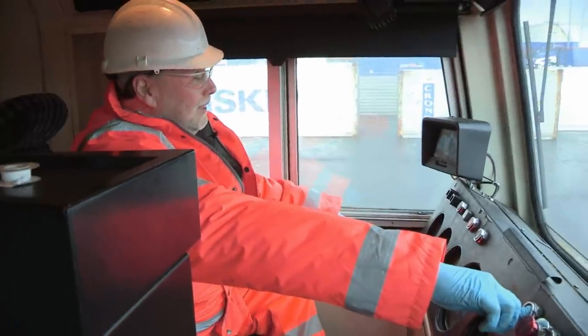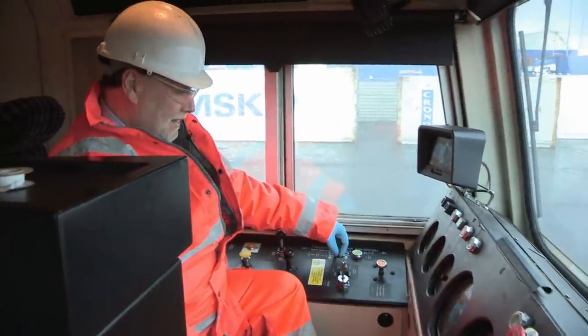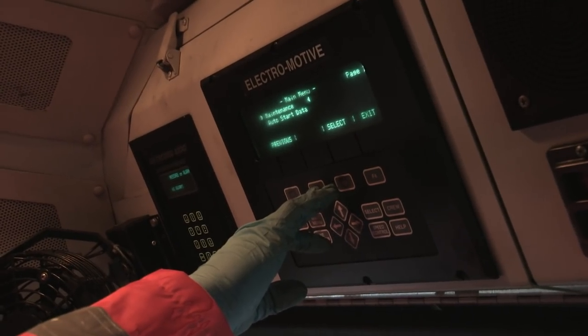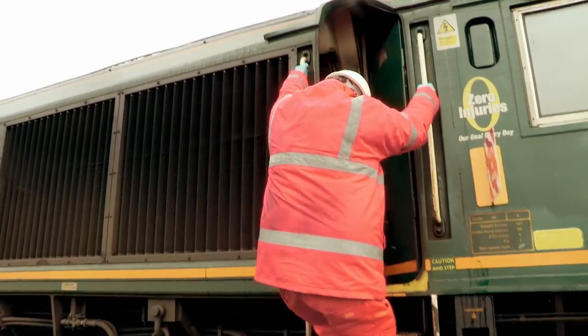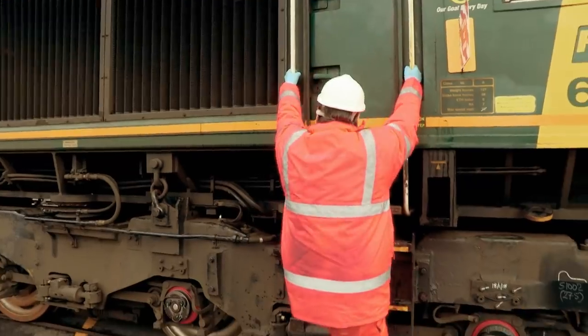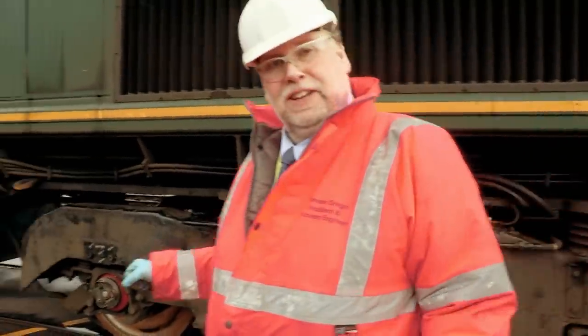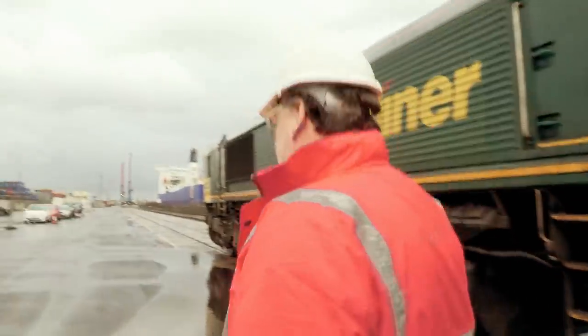So if it starts. She's not started. She's not wanting to play. You can't jump start them. If she's broken down, the whole delivery might have to be called off. Well, I've reset it, so I'm going to try again. See if she'll fire this time.